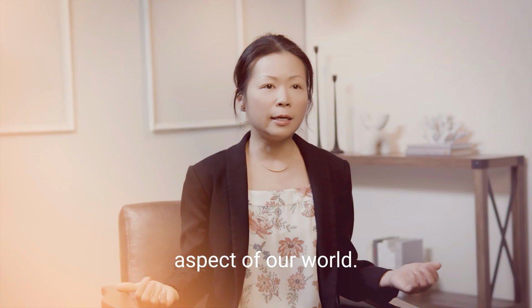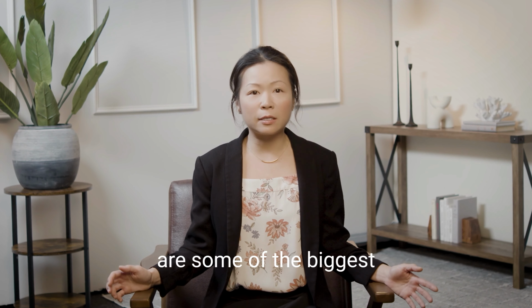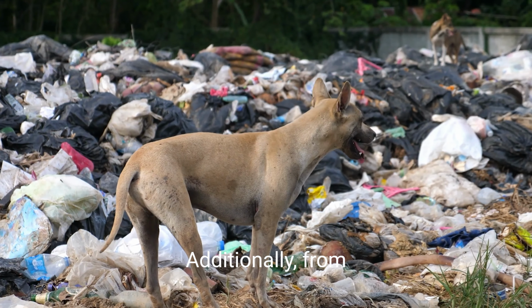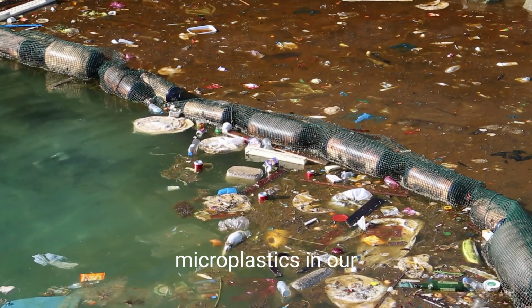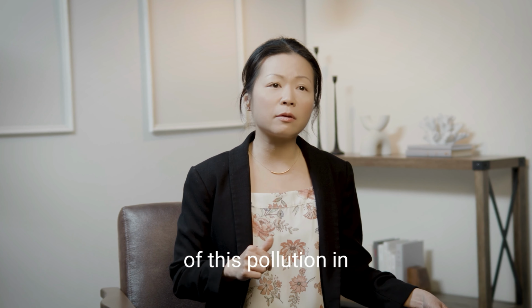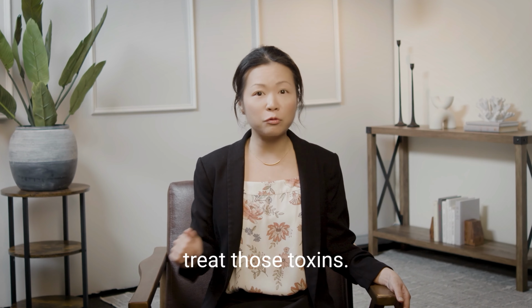The most common toxins that I find in my patients are those that are sitting right inside their mouth. Indeed, dental toxins are some of the biggest root causes of chronic health conditions, from Alzheimer's to diabetes, heart disease, and autoimmune diseases. Additionally, from moldy homes to lead in our water, herbicides in our food, and microplastics in our ocean, we've never had so much toxicity on the surface of our planet. And now we're suffering the consequences of this pollution in our health and the health of our children. So we'll be discussing how to test for what toxins you have and how to treat those toxins.